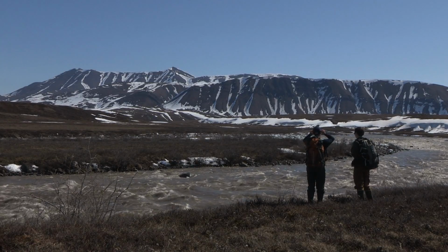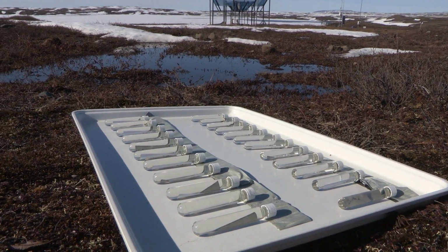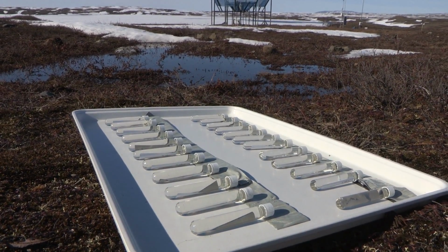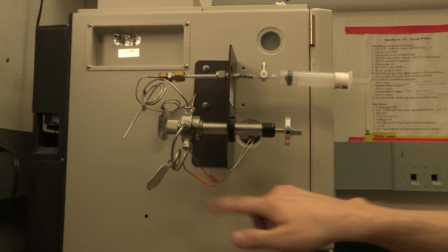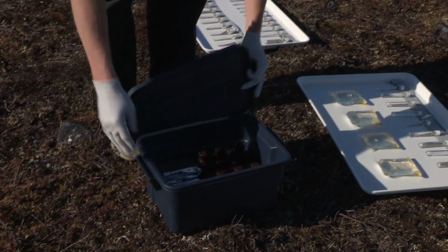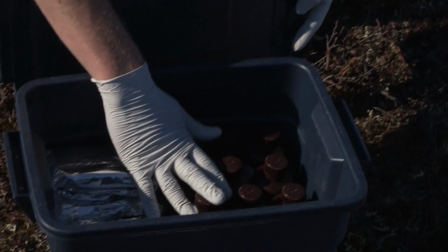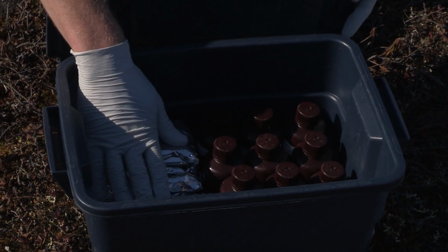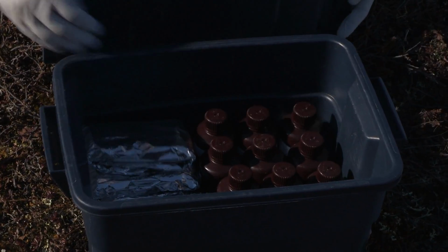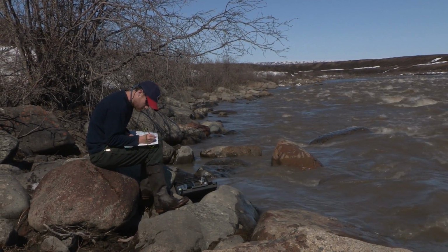We'd collect that water, set up these large experiments on the tundra where we'd expose it to the natural sunlight over the course of a day and basically measure the amount of CO2 produced. And the control for those experiments was just water kept in the dark. You can see that the larger volume samples are in chocolate amber vials, and the glass vial samples are wrapped in aluminum foil. And then water fed to bacteria under a variety of conditions.